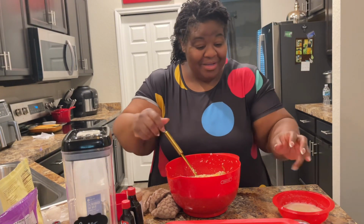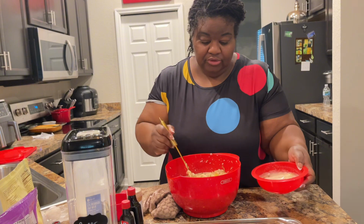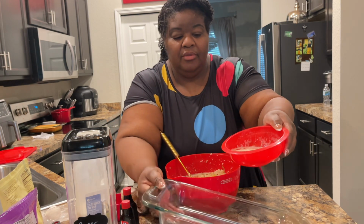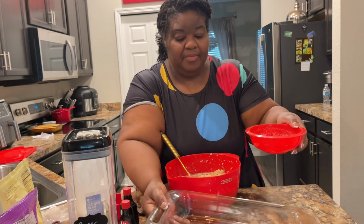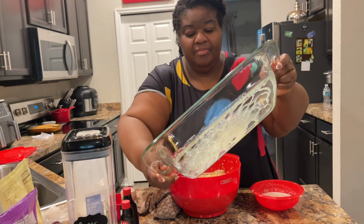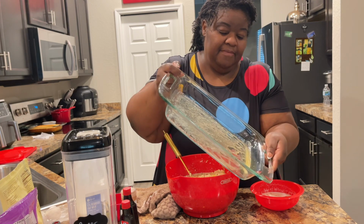Okay, you guys, I have melted the butter. I'm going to take this Pyrex pan here. I'm going to take the lid off, and I am going to drizzle a little bit in the bottom of the pan first. That's what I do, y'all. I take a little bit and I put it in the pan, like you're greasing your pan a little bit.